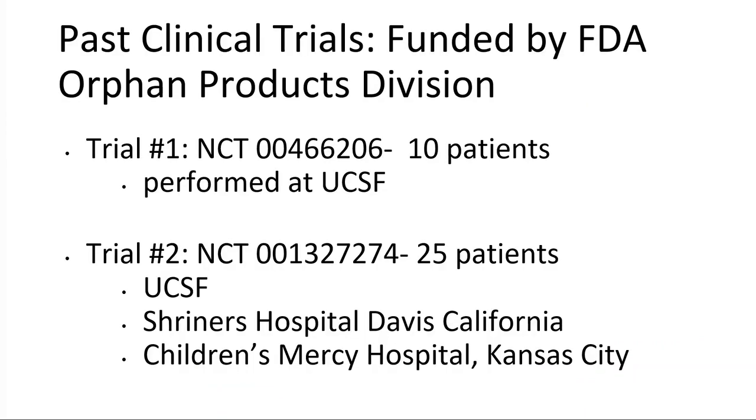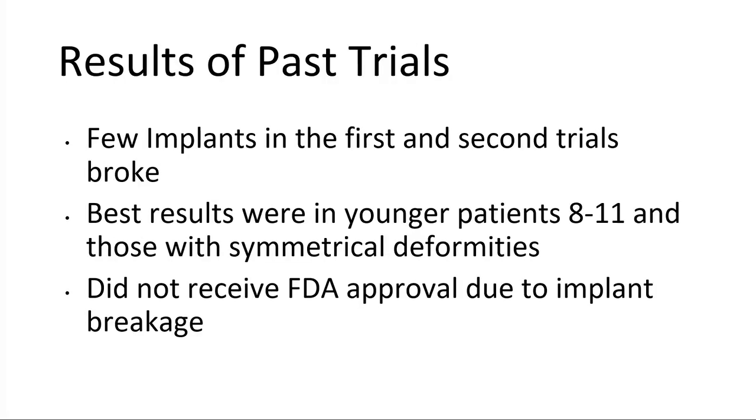So there are two trials. Trial number one involved 10 patients, which was performed at UCSF. And then trial number two involved 25 patients done at UCSF and Davis and then Kansas City. The result of the trials was that a few implants were breaking, especially the ones using a wire to go around the sternum, because of the movement of the breathing. They were fracturing the wire, and then the implants were breaking.